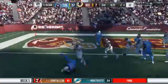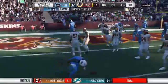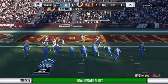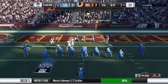Now a handoff as they run left side. And he is knocked down from the side, right at the line of scrimmage. No gain on the play that time, and it sets up 2nd and goal.